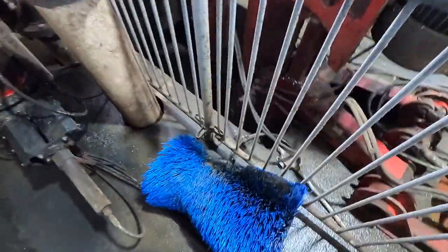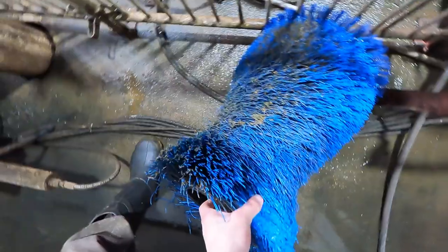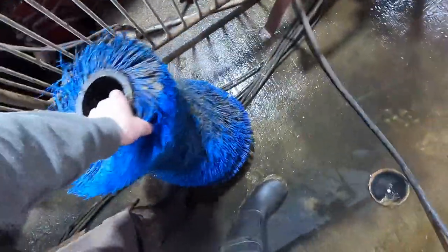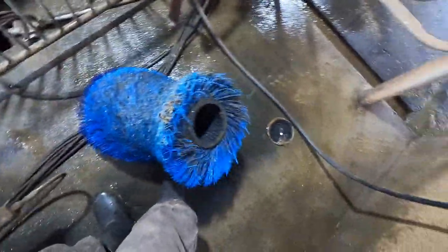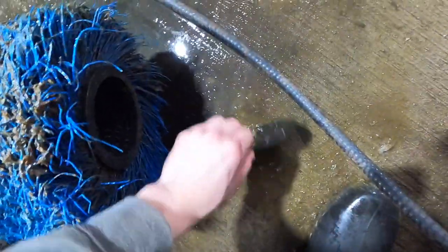So this is the old brush there. I'm just gonna take it, we're gonna clean it off with the fire hose because it looks pretty covered in manure. Wouldn't hurt to give this thing a bath. Then we'll just find a bolt that works. This is what actually holds it. There's a metal plate here. That's what actually holds the brush up.